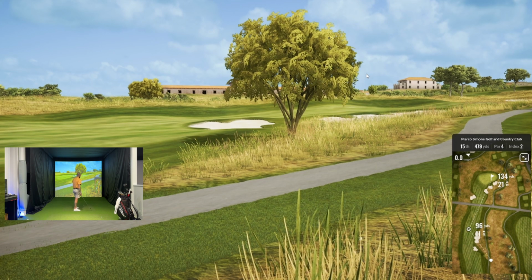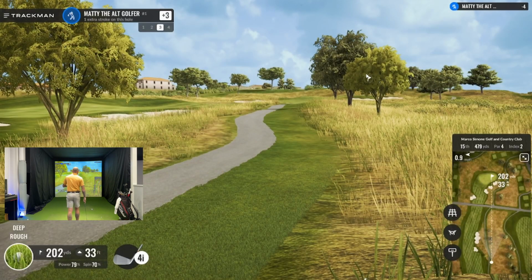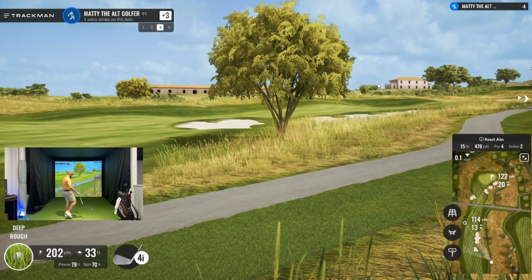Or we just blade it. Real life simulation going on here. Right. Attempt DOS. Right. Nice one, Matt.